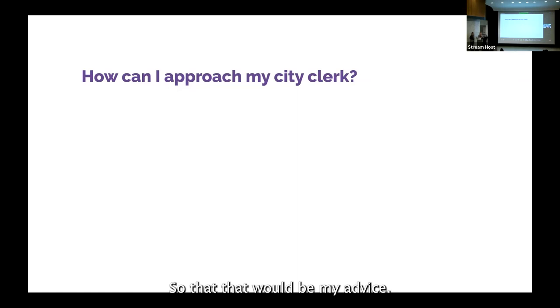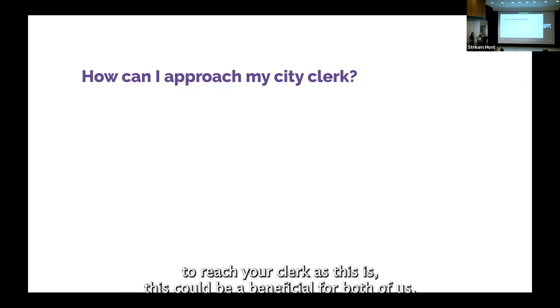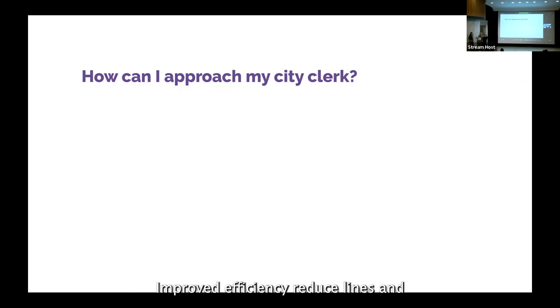So that would be my advice if you're struggling to reach your clerk: this could be beneficial for both of us. Improved efficiency, reduced lines, and access to the office outside of City Hall.